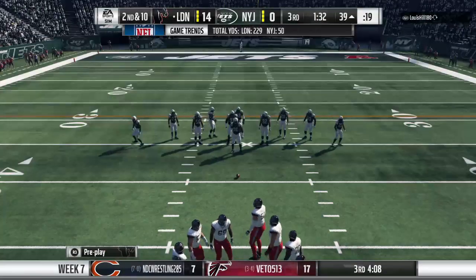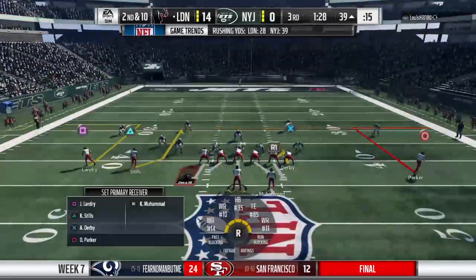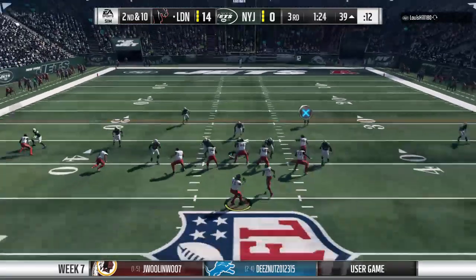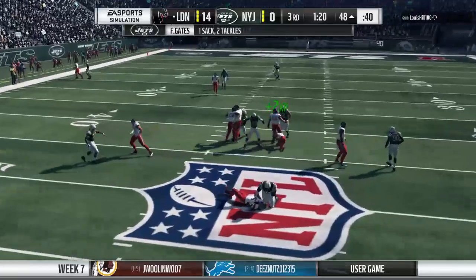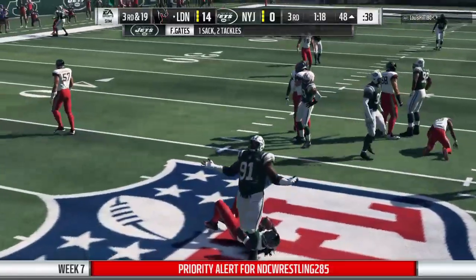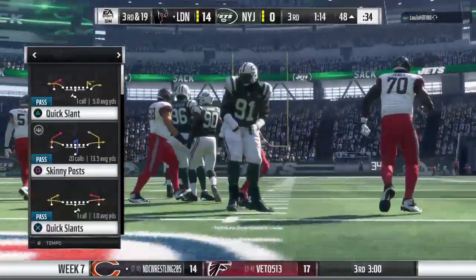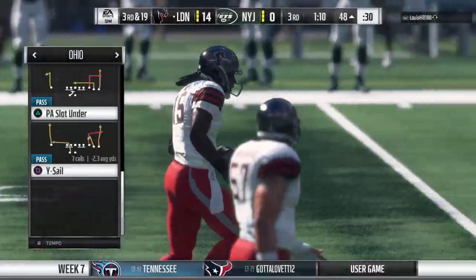And on 2nd and 10 now. Looks like the defense in press coverage here. Now Hogan, he'll be taken down. The Jets get in there for the sack. Partner, I know the ball security's preached like crazy, but every now and then you've got to know when to get rid of the football and save a little bit of yardage if you're a quarterback.